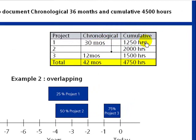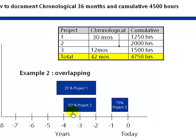Now, in those 2.5 years, we would also get cumulative hours. So with a total of 2,000 possible hours per year at 25% per year, we would accumulate 500 hours per year. So in the case of 2.5 years, this would give us a total of 1,250 hours. Now let's go next to Project 2.